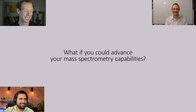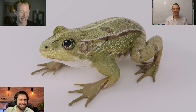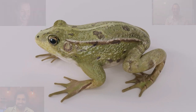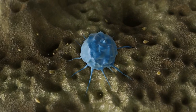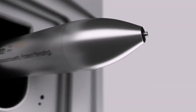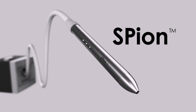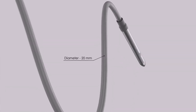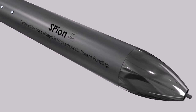What if you could advance your mass spectrometry capabilities? What if you were able to transfer protein ions from a living tissue to a mass spectrometer for in vivo analysis? To transfer ions from a distance to a mass spectrometer, there was no sensitive choice to turn to until now. Introducing SPION from Trace Matters. SPION is an ion transfer device that extends your reach. It can transfer ions for several meters.